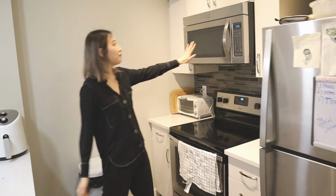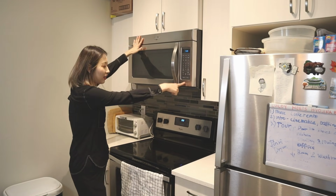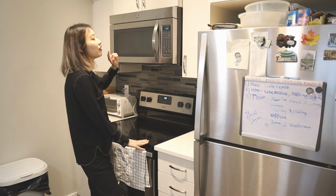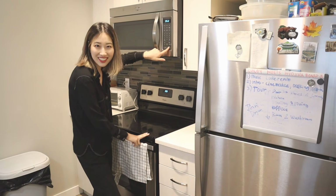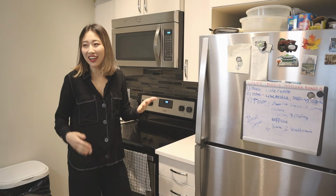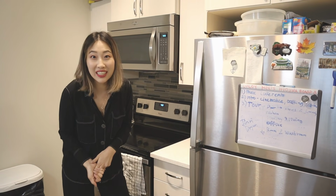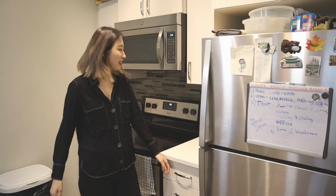And yeah, we have a built-in microwave. Oh, that's huge. And we have a stove. I personally like induction better than the coil. And one more thing, they have a fan here. Oh, whoa, finally! We don't need to smell like adobo. Whenever I cook, I could smell it at the entrance of the apartment building. But now we have this fan and I have a window. So yeah, I love it.